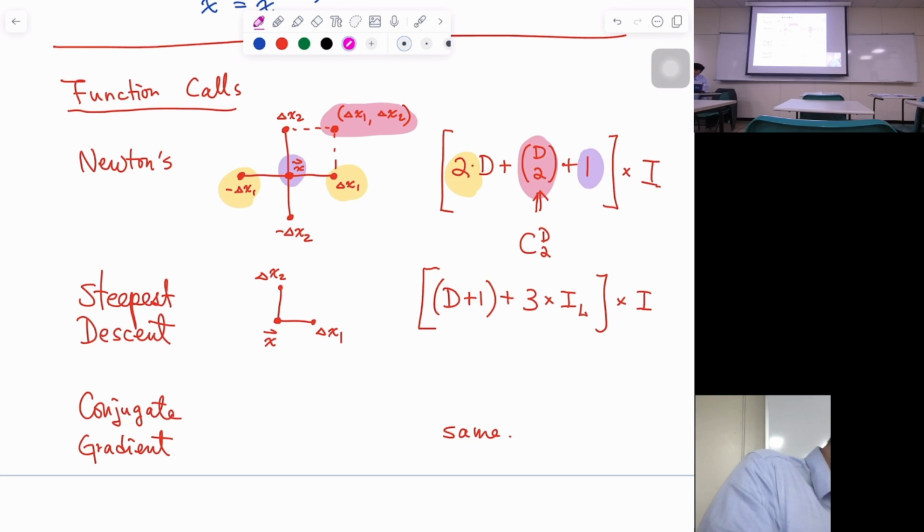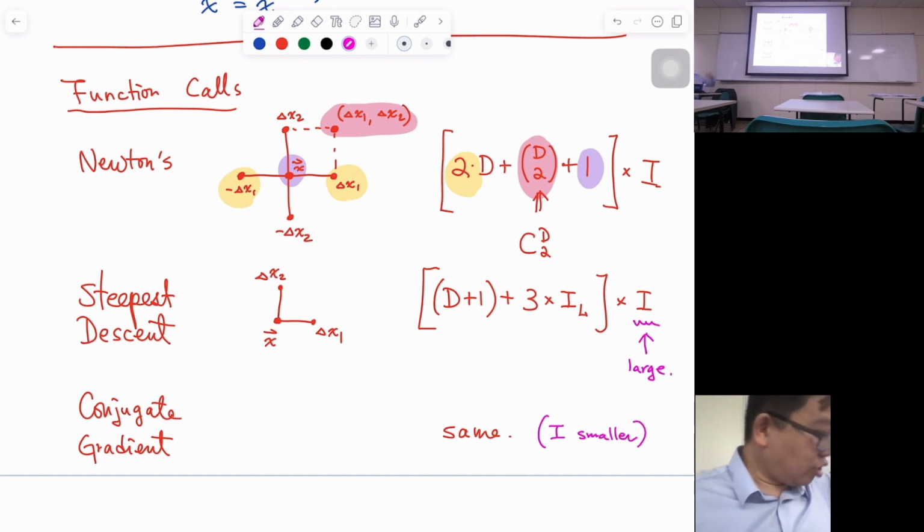So usually this is a large number here because steepest descent takes a long iteration, so I is large. And here I is much smaller. So conjugate gradient is definitely a much more effective way when you compare with steepest descent.